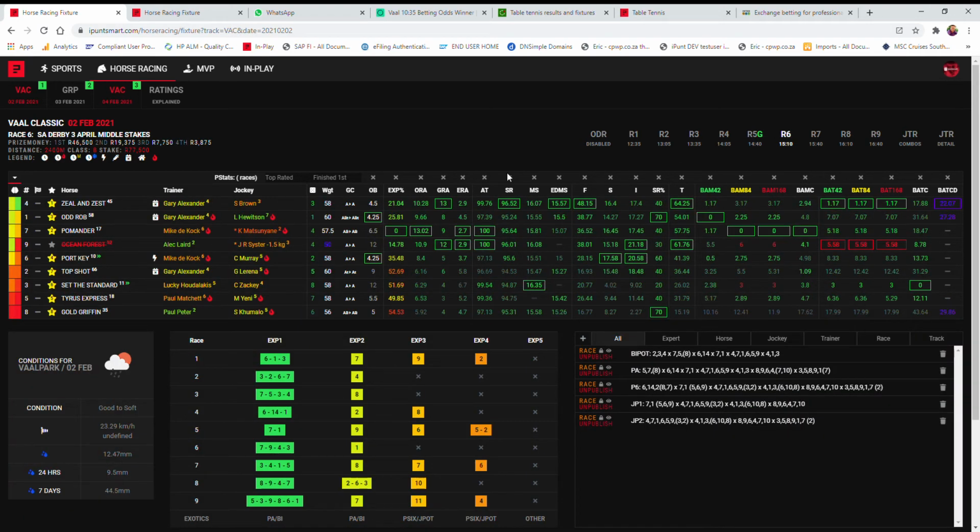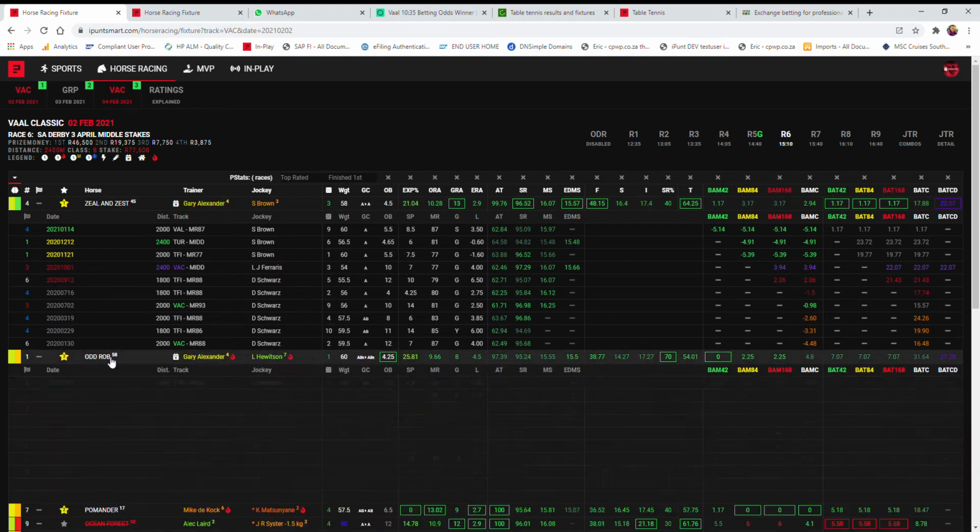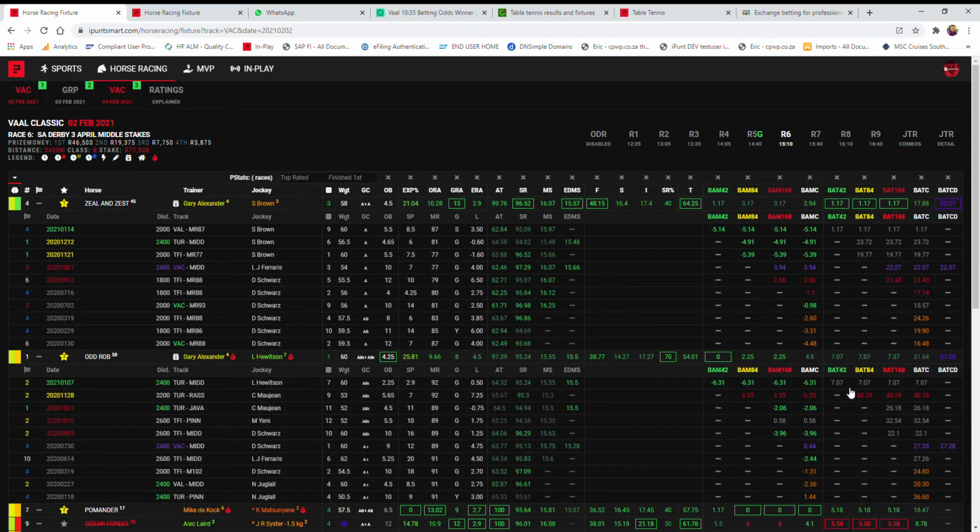In the next race, the 6th, I ended up going with Zealand Zest, but I'm waiting for that result first because Pomander has got a bit of a chance as well. There are 2 Gally Alexander runners, Zealand Zest and Odd Rob. They're both similar odds in the market, and they ranked 1st and 2nd. The difference being, of course, Zealand Zest has a 1.17 bat, and Odd Rob has a 7.07 bat. So the 2,400 meters of Odd Rob was a 7.07, and the 2,000 meters was a 1.17. Those two should be very close together, and any one of those two can actually win it.